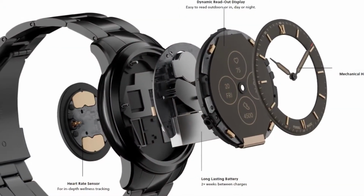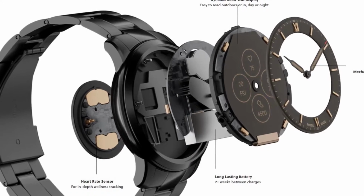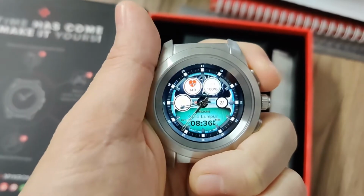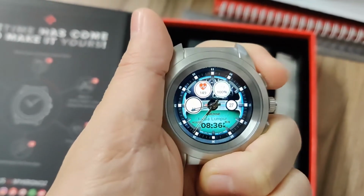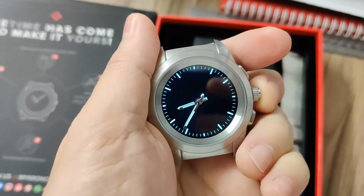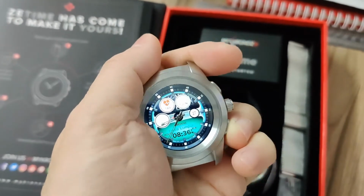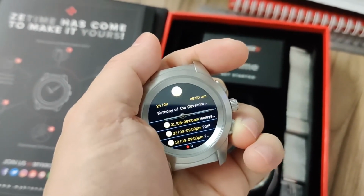I'm doing a quick review on the Fossil Hybrid HR, which I came across about 2 years ago when it was first launched, and to be honest, I wasn't really impressed with it. In fact, I was very critical about it, because at the time I was using the ZTime hybrid smartwatch, which is the very first in the world to have a color touchscreen with analog hands. I know that LG has got something like this as well, but that came out after the ZTime was announced and launched.